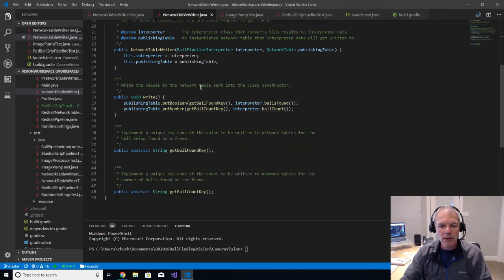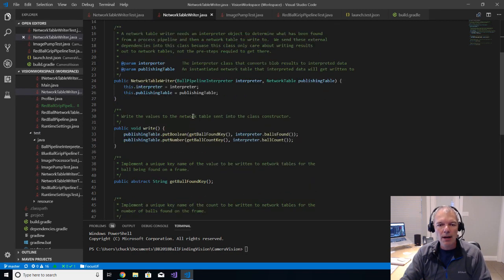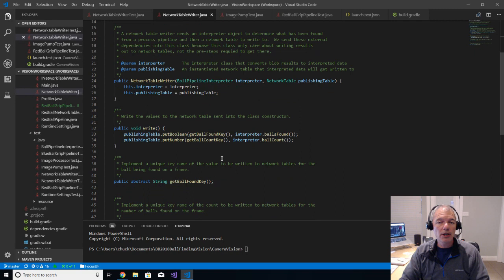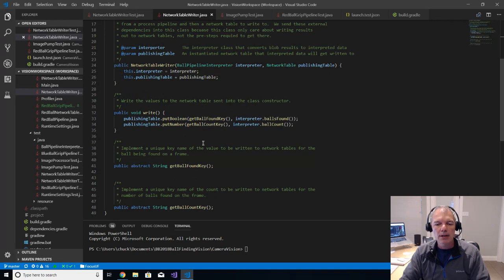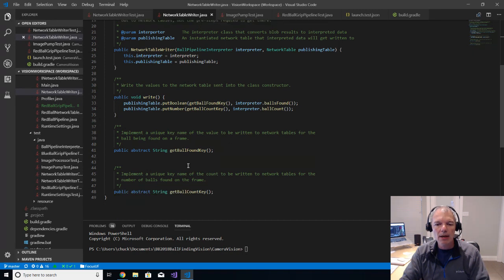If we go down here and look at what's abstract, you can see that I have a getBallFound key and getBallCount key. And the reason those are abstract in this class is because I need to do interpretations on blue balls and red balls. So I want different keys to tell me whether or not I've got blue balls found or red balls found. And in prior projects, if you looked at my code, you saw where I duplicated some of this. I had some duplication. And so I tried to dry this up. Don't repeat yourself, DRY. I dried this stuff up such that I could do this work here without having to repeat it, but I needed a way to abstract out the key names of the balls. So that's why these are abstract.